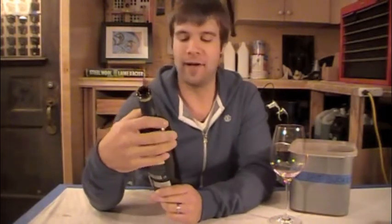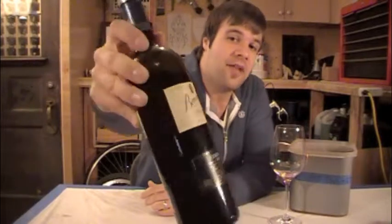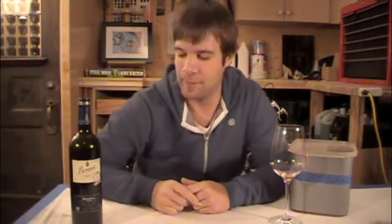Now the wine I'm going to share with you today is a Reserva. It's the 2005 Beronia Rioja Reserva. 2005, really nice year for Spain. This one won gold at the International Wine and Spirit Competition Quality Awards, best in class. 91 points as well by Wine Spectator. Looking forward to trying it out.